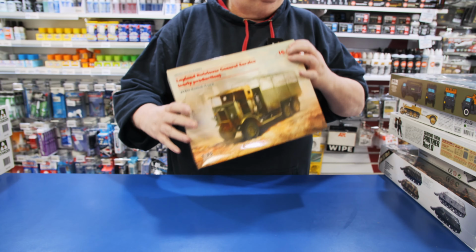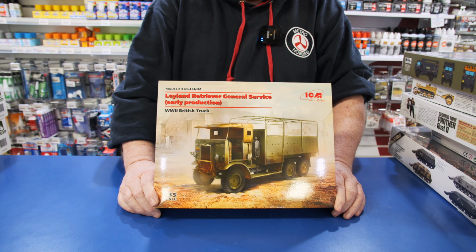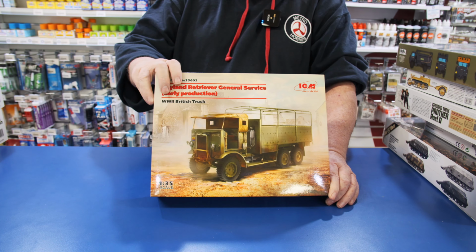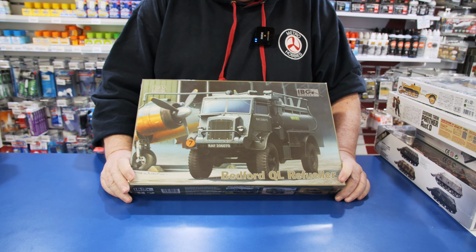From ICM, a couple of 35th scale ones. This is the next in their series of Leylands. This is the open top with the soft cover, so that's quite nice. They've got a whole series of these. This is the next one in their refueller trucks.